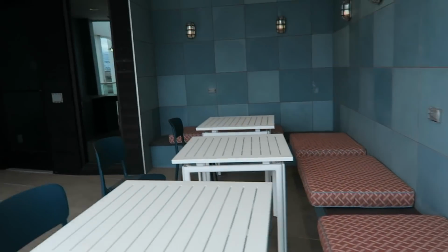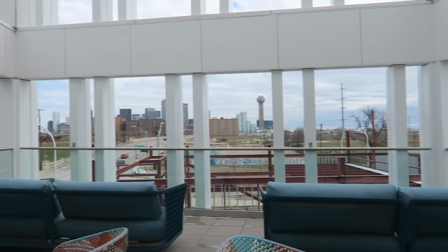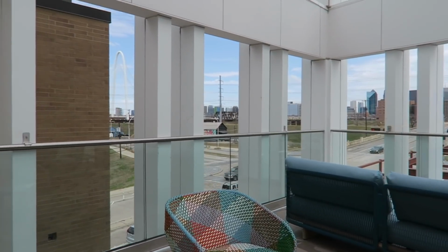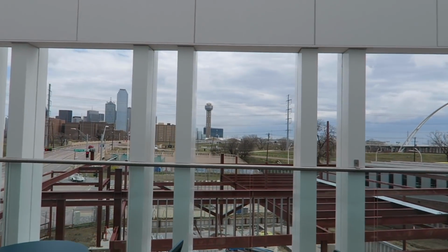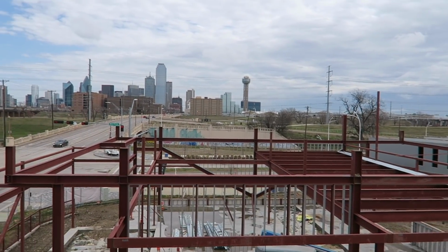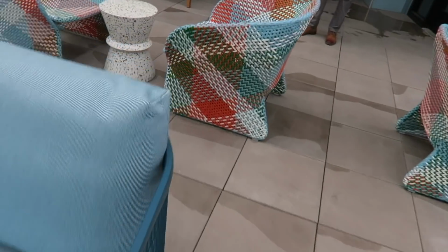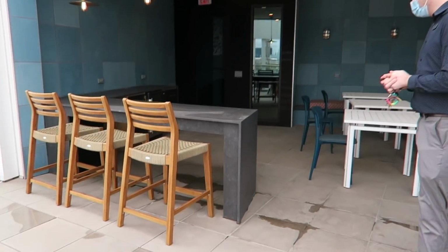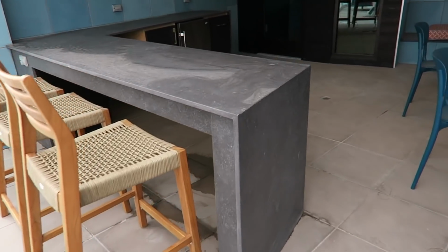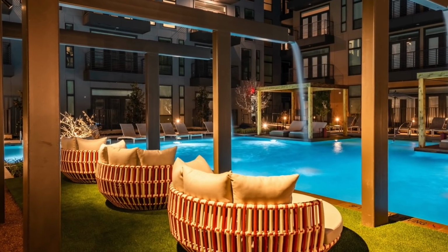And then you go out through these doors, and this place was literally amazing. You literally get a rooftop deck at your apartments with views of downtown, literally like perfect views of downtown. And this would be such a cool place during the summer or spring when the weather is nice. The construction going on down there is going to be retail, so that's even better. I really like this place up here. I didn't get to see the pool, but I can insert pictures of it right here.